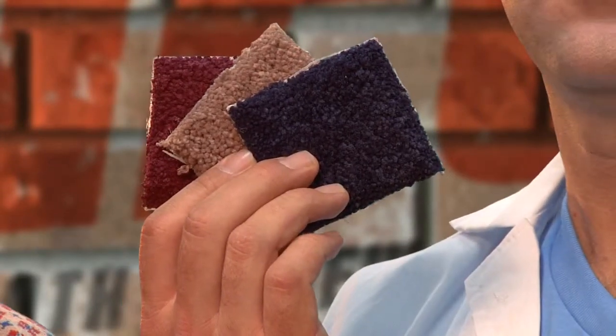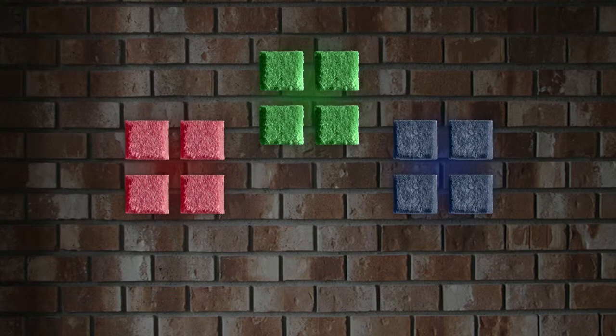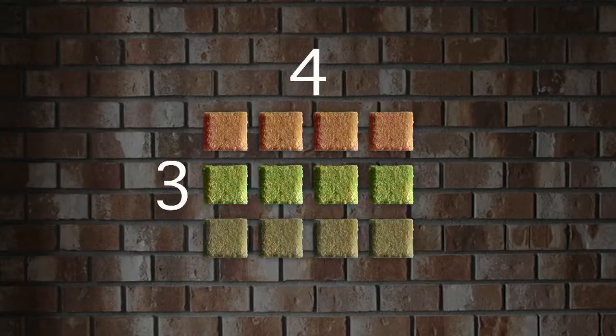And what's one of the best ways to visualize multiplication? Carpet squares. Exactly. Carpet squares can help us visualize what it is to multiply numbers. Let's say we're multiplying 3 times 4. That means we're taking 3 groups of 4 carpet tiles. And because you'd lay these tiles out over an area, we call this way of thinking about multiplying the area method.